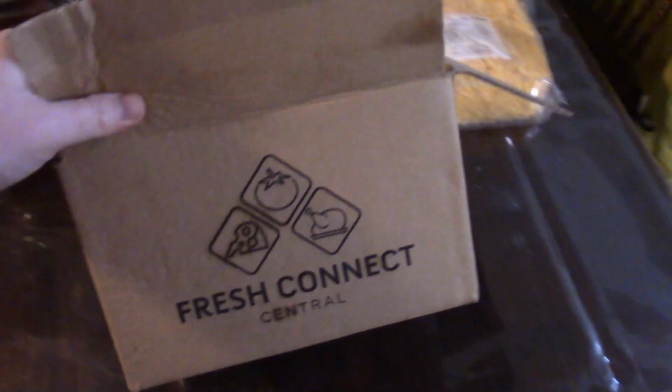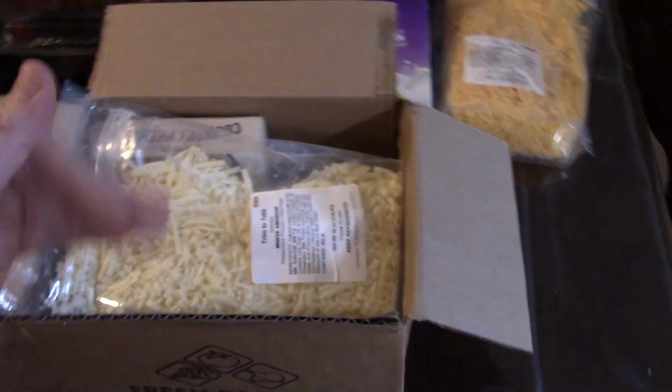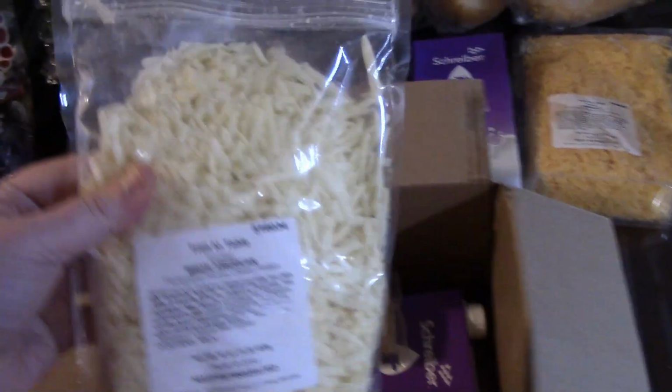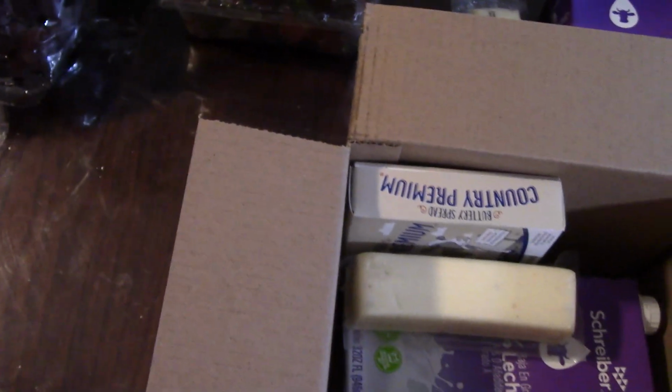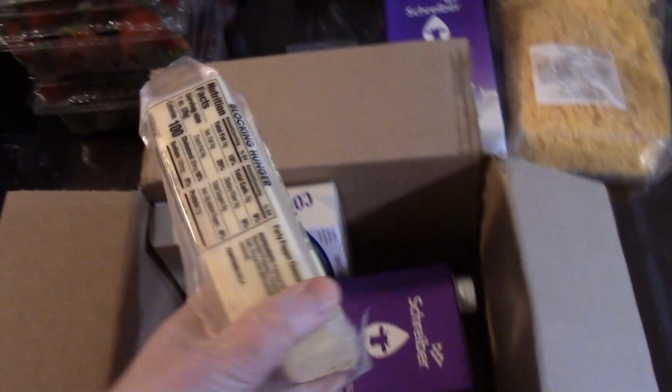And then we got a commodity box. So this is a brand new one. I just opened this up to show you what comes in a commodity box. We have a bag of shredded cheese. We have 2 blocks. This is the same as I got last week. So we have the 2 blocks of the pepper jack cheese, which shreds up nicely. My friend did that while she was here, so that shredded up nicely.